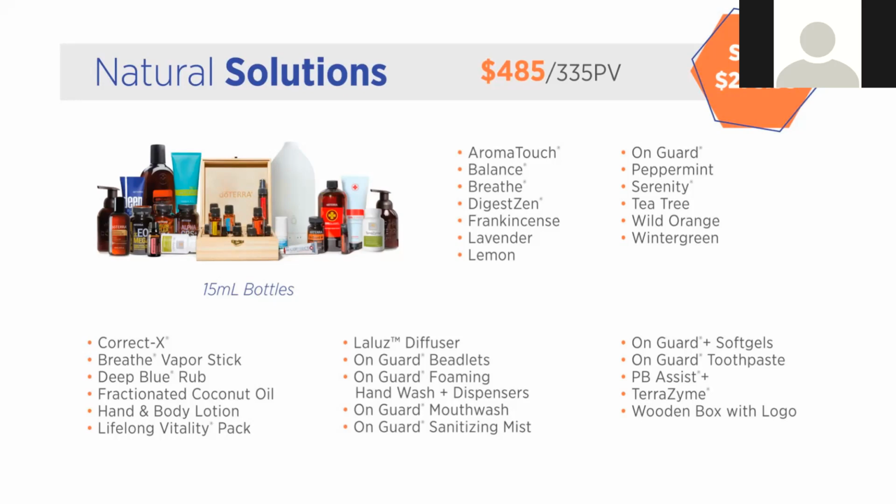You'll also get a couple of really exclusive products like our version of Neosporin, which is Correct-X. That stuff works amazing. The digestive enzyme, and Breathe in the stick, so you can roll it on like Vicks. It's almost like a deodorant consistency, and you can roll that Breathe right on your chest. You'll get the probiotic, the hand sanitizer. I wish I got this kit in the beginning.